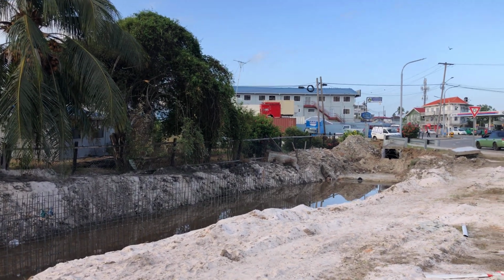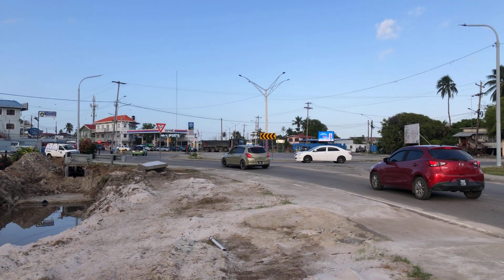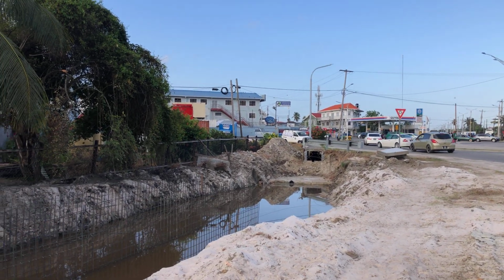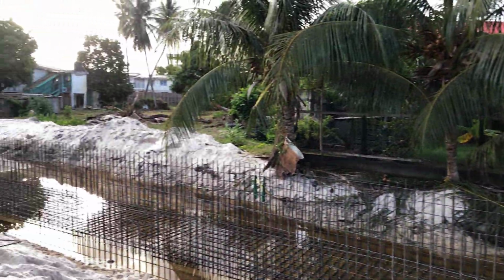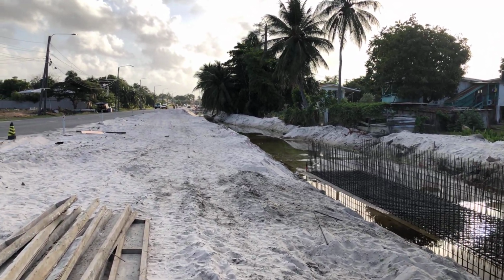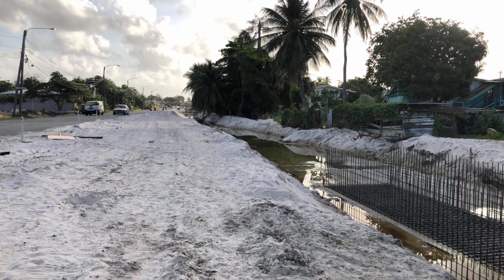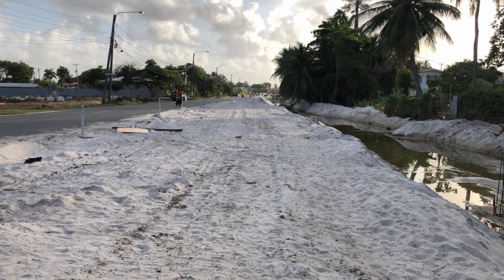The point is that my belief is that these traffic circles are more a problem than a solution, and they probably need to be demolished and rebuilt as flyovers, or they need to have an additional flyover so that you have the option of going through the traffic circle or just passing straight over the intersection. But back to the railway embankment road.